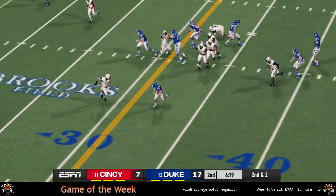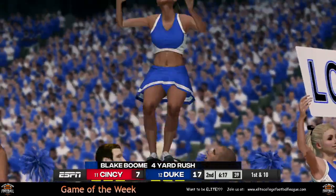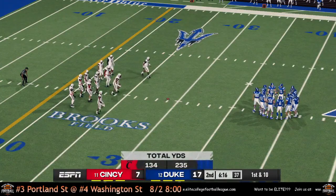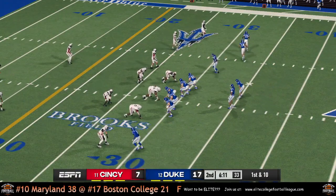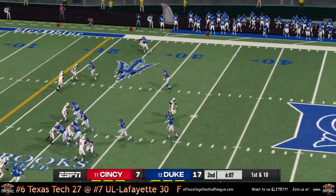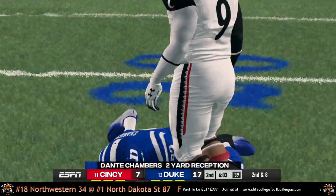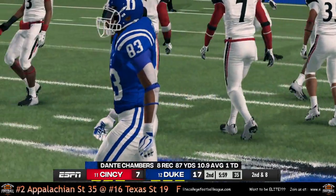He's going to hand the ball off. He's going to fight for yardage. Picks up 4 yards for the 1st down. Duke driving down once again. Quick bubble screen out to the right. 2-yard reception by Chambers. 2nd and 8 coming.